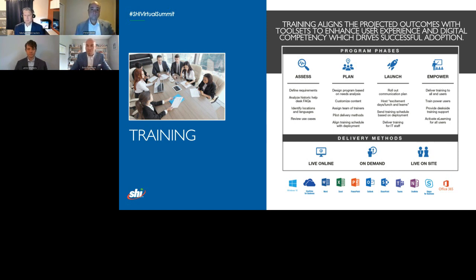So first is the assessment, when you consider the requirements for the project. What do the users need to know? What do the users need to do? Maybe you have different types of users and different types of use cases and roles within your organization, depending on the type of user we're talking about, depending on someone's digital competency, thinking about the department that they sit in. So making sure that we truly understand all of that, and also taking into consideration different languages and locations that would ultimately help us craft the training accordingly.